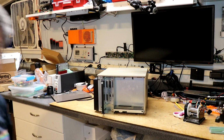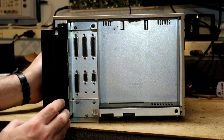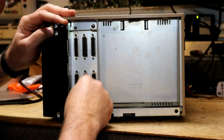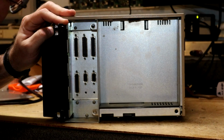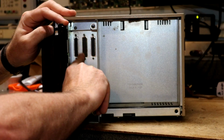Let me see if I can zoom in on that so it's a little more visible. There, hopefully that's easy to see now. So we've got your two serial connectors, two cluster connectors, a parallel, and then this wonky 25-pin monitor thing. And that is probably going to be my biggest challenge getting this thing going, is I do not know the pinout of this monitor connector.